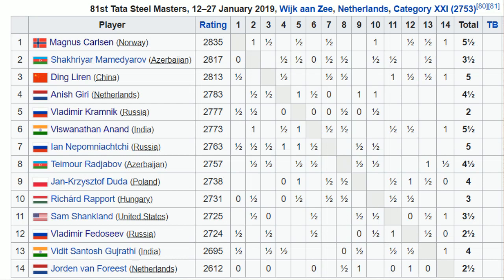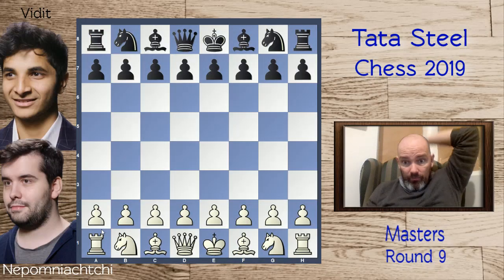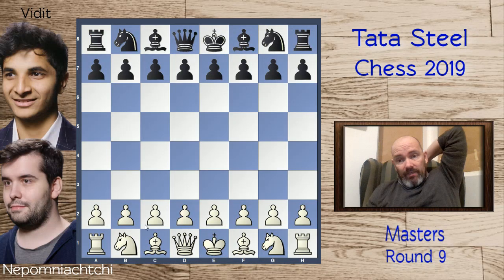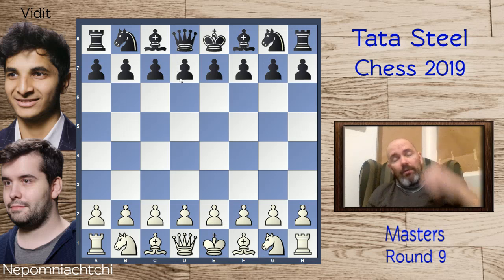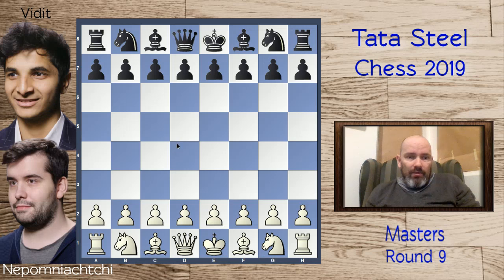In the 9th round, Carlsen had black against Shankland and Anand had black against Rapport, and both of those were rather uneventful games that ended in draws without really much of anything happening. So therefore we're going to look at one of the decisive games of the round, and it is between Nepomniachtchi with white and Vidit with the black pieces.